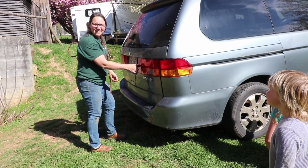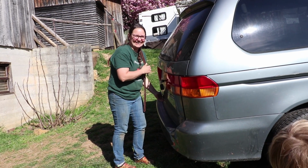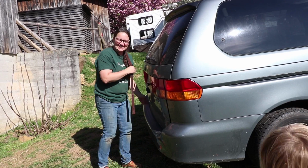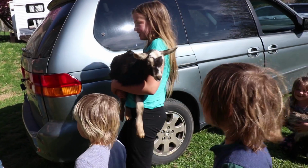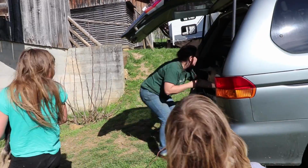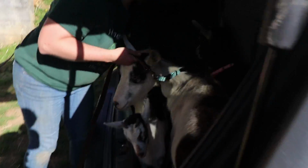You got five goats? I got two mamas and their babies. You only told me you're getting two goats and their babies. There's three babies and two mamas. Yeah. Because I saw some. All right, y'all back up. Mama. Aww. Whoa. That's the other baby goat.